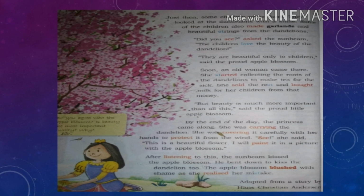She told her friends and the other people around her, look at this yellow dandelion, it is such a beautiful flower, and when I paint a picture with the apple blossom, I will also paint this little yellow flower, this little yellow dandelion.